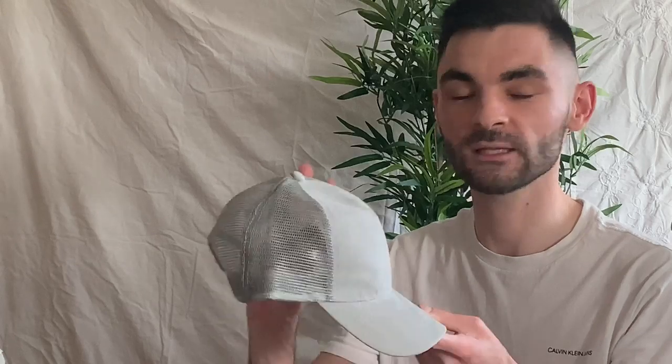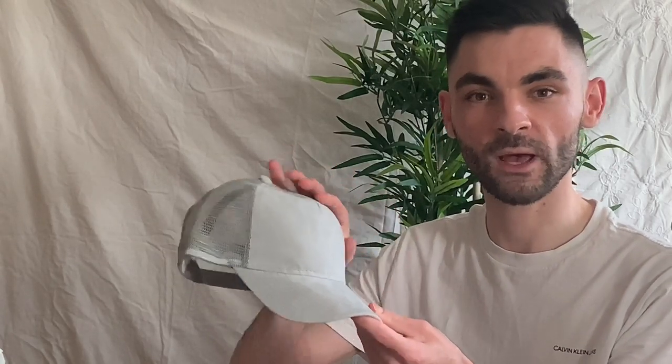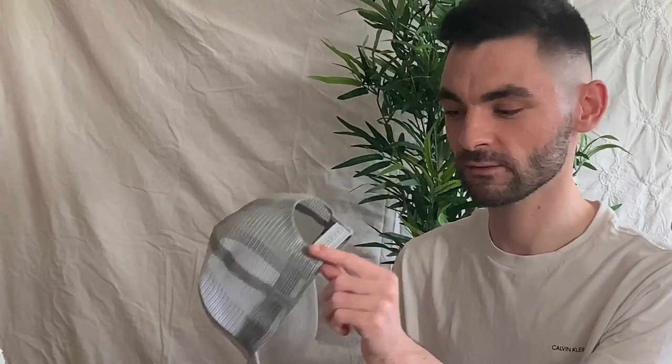I never really have any hats, so this is why I purchased this one. So this is from the Boohoo collection again. What I did like about this was its two-toned contrast of textures. So this one here is like the light grey suede, and then you have like the mesh on the back. They do come in one size, so it's great so that you can adjust to the sizing of your head. My head is a little bit small, so I guess I go down to the very last one.